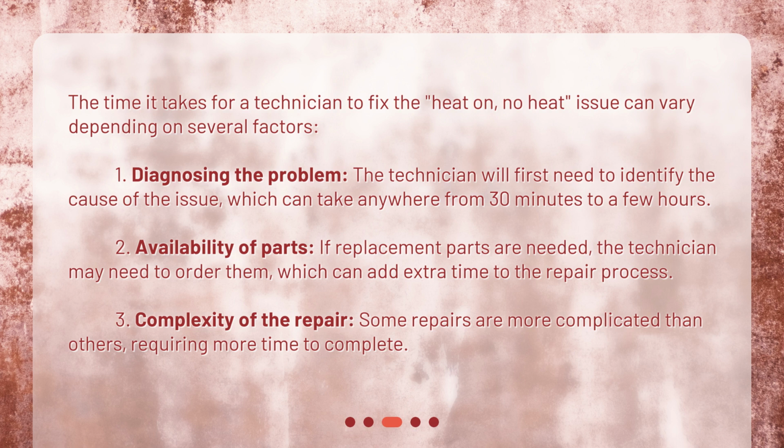If replacement parts are needed, the technician may need to order them, which can add extra time to the repair process. 3. Complexity of the repair. Some repairs are more complicated than others, requiring more time to complete.